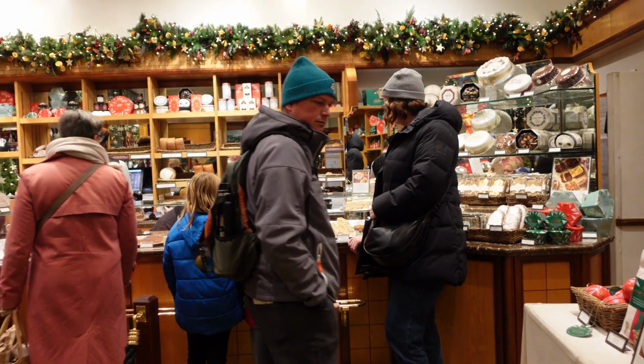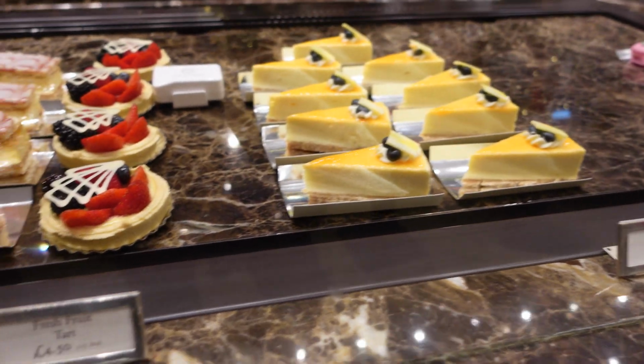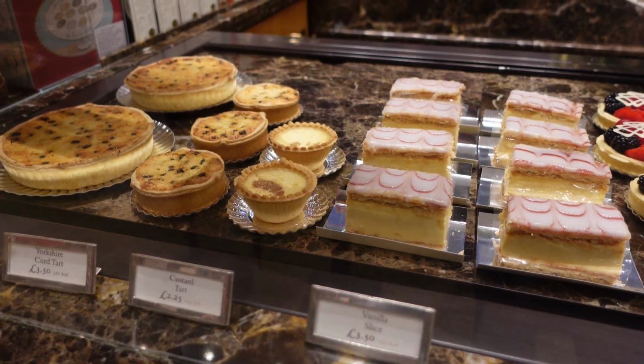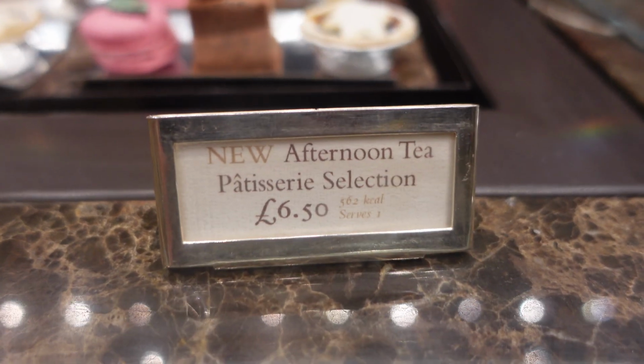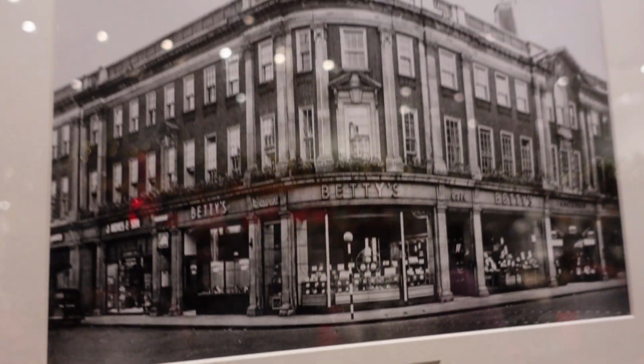The story of Betty's actually starts in 1907 with a young Swiss baker named Fritz, who later changed his name to Frederick Belmont. He was an orphan. He came over to England. By the time he arrived in England, he was already a skilled chocolatier. He fell in love, got married, and with the financial support of his wife's family, the first Betty's opened for business.